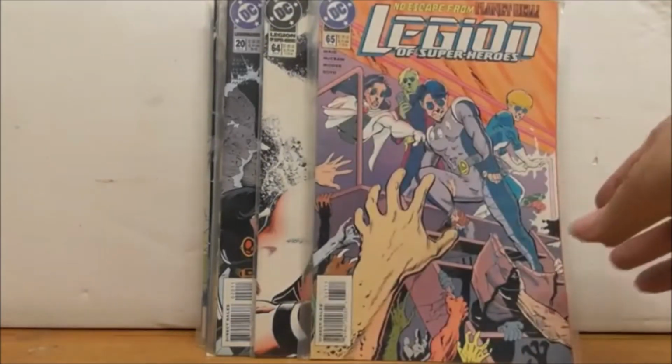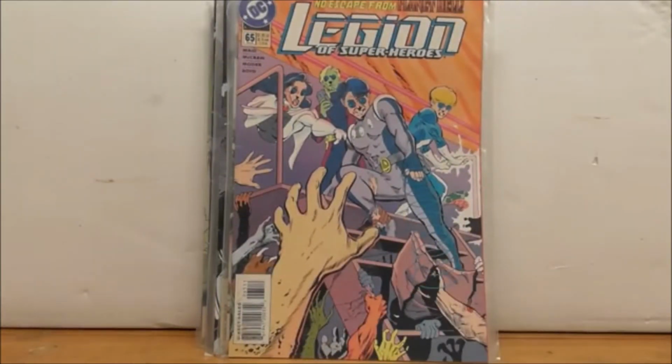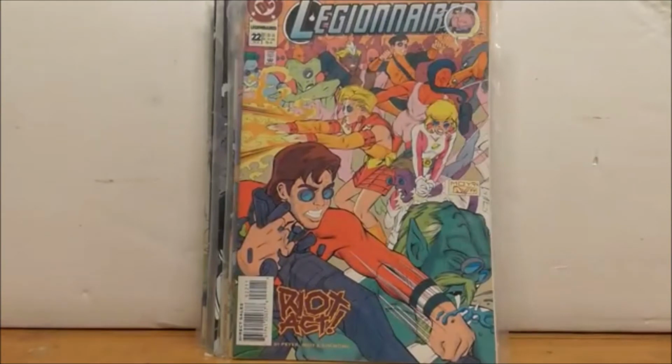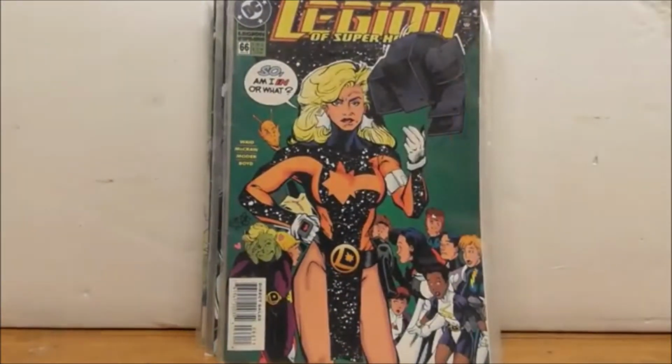Why I've interspersed them with each other like this. Maybe they were running concurrently, but there's no mention of it anywhere on the book itself. Oh, let's put this aside.